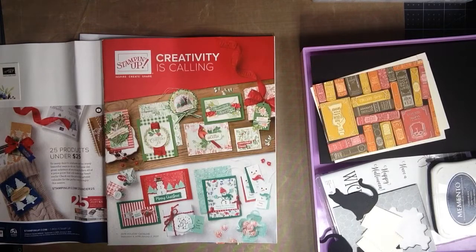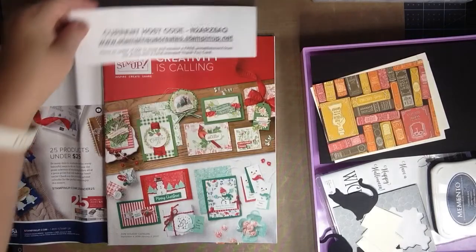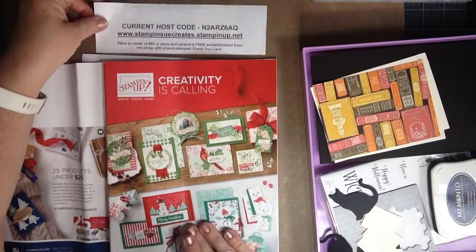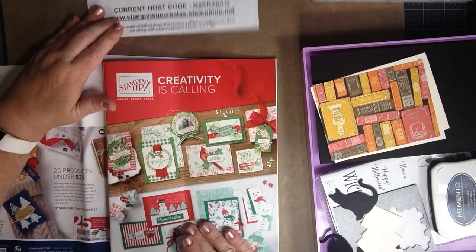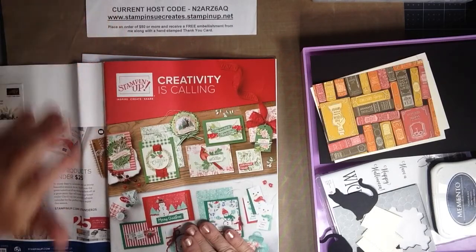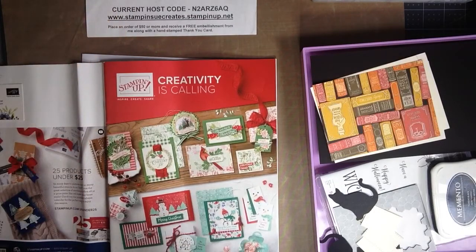Okay, so today is, what is today? Today is September 23rd. It's Monday. I had a day off from work today. So, I did some cooking this morning, went to the grocery store, and, well, I figured it was some stamping time.